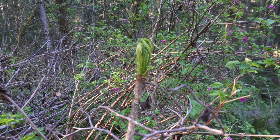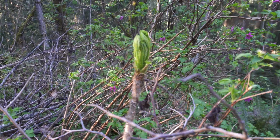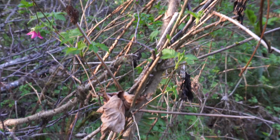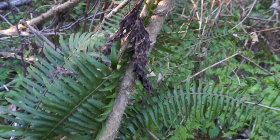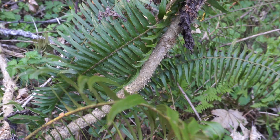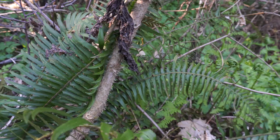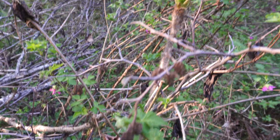Check this out. I don't know what kind of plant this is, but look, it's budding. That is so cool. And then down its stalk, it's covered in bristly spines. Maybe someone in the comments, if you recognize this plant, you could let me know what it is, but yeah, those are thorny. Those are sharp. Goodness, let me not poke myself.